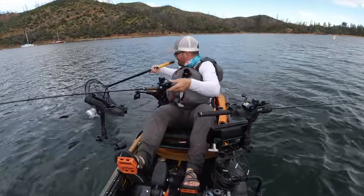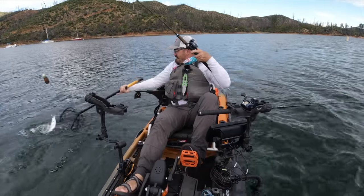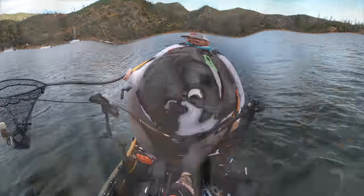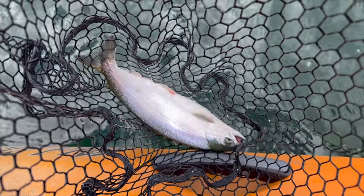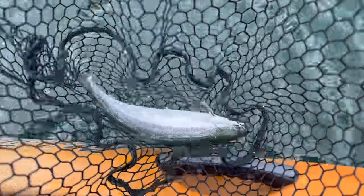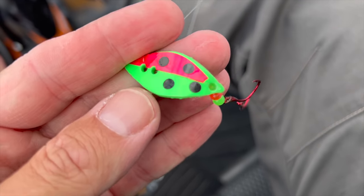Ooh, nice kokanee. Hey. There we go. Some kokanee in the bag. All right, so there's the first kokanee of the day. Nice looking fish. I would say 13, maybe pushing 14, probably 13. So not a big one. There have been some 15 and 16 inch fish reported in here, so we'll keep hunting and see if we can get one.